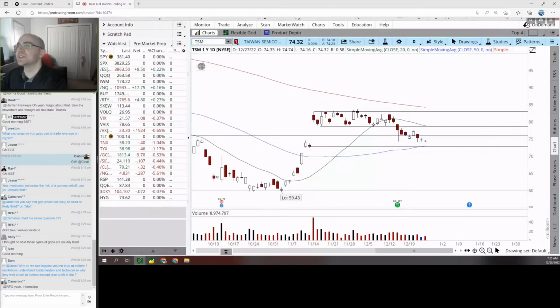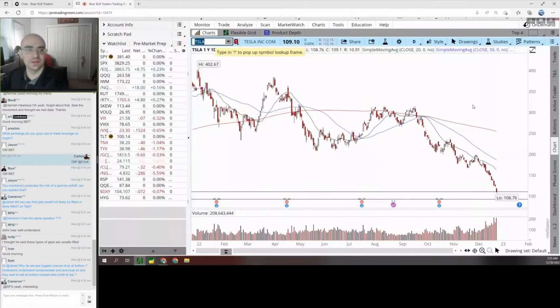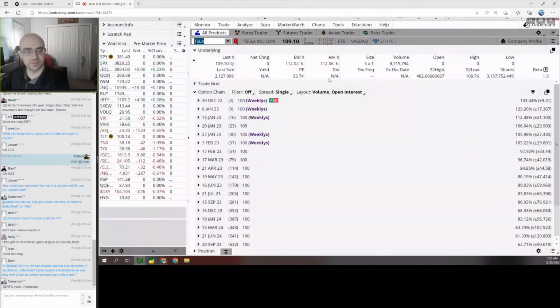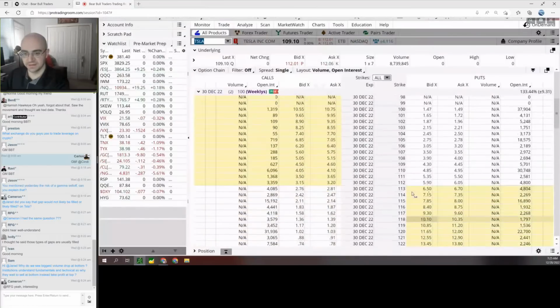You mentioned yesterday the risk of a gamma sell-off. Can you explain that? Tesla was only pricing about $10 of expected movement this week. So as of last week, there was a pricing here of about $10 when we opened. Tesla moved $10 yesterday. So there was a bunch of puts at 110 that went in the money, and you'll notice there's like 30,000 open interest still here.